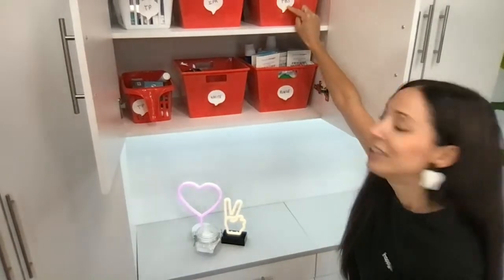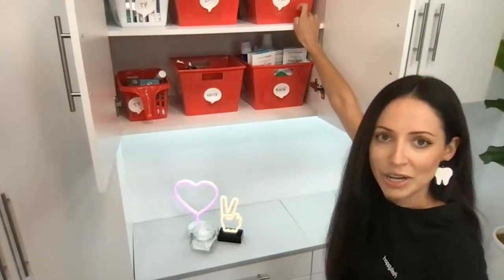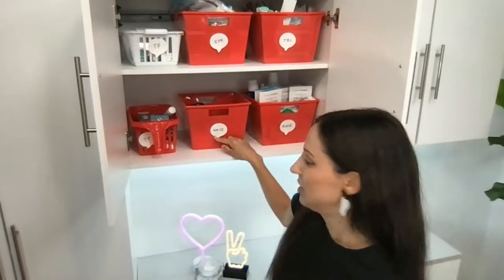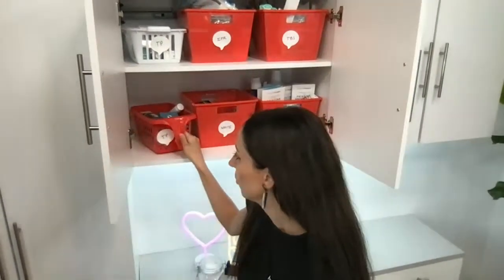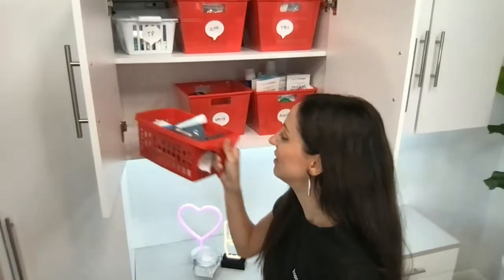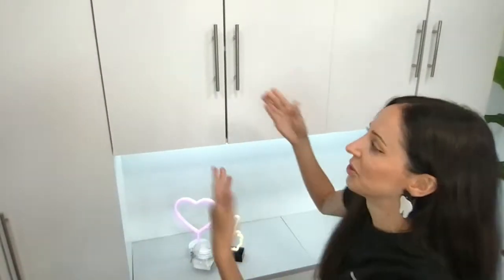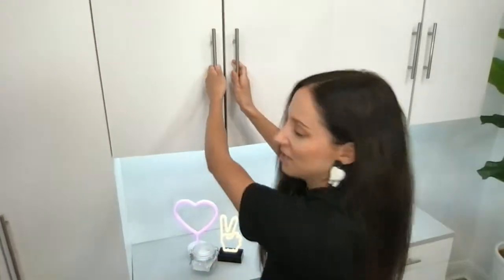The TBs, toothbrushes, as we know. Rinse, we know. White means whitening, and more TP for more toothpaste. That was so exciting. It smells so good too. I wish you could smell it. It smells like a dental office.